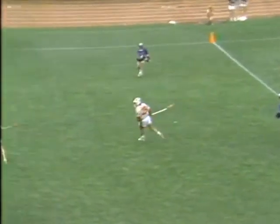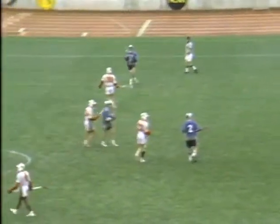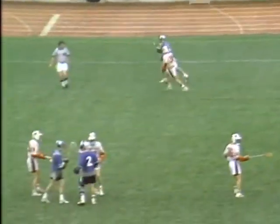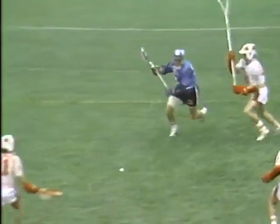Hopkins is just not going to let it happen. They have had a perfect game as far as coaching is concerned. They're getting the maximum out of their talent. And right now, this 4-goal lead looks pretty good. But there's still 7:45 to play. The Maryland attack has been shut down through most of the game. They've scored only once.